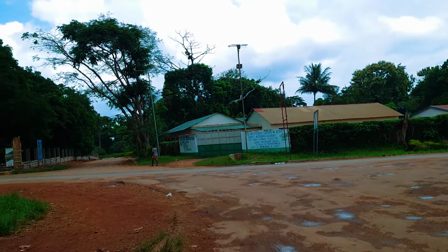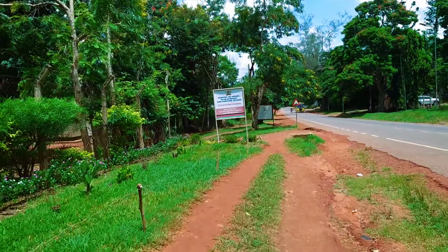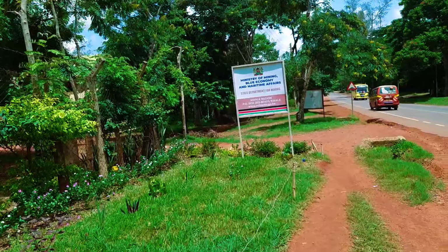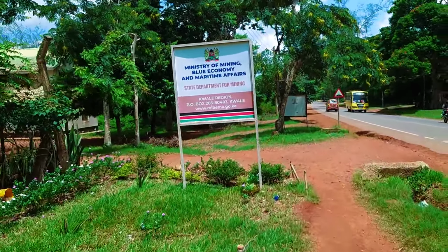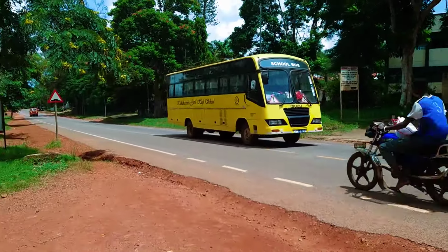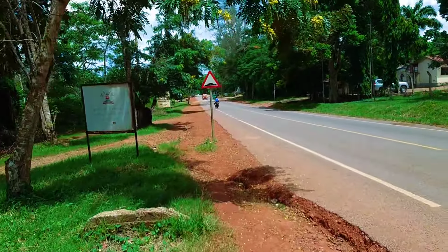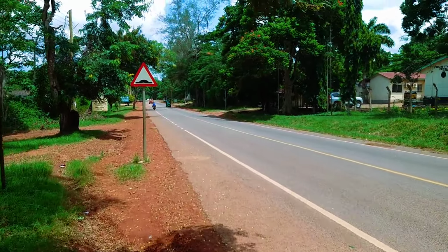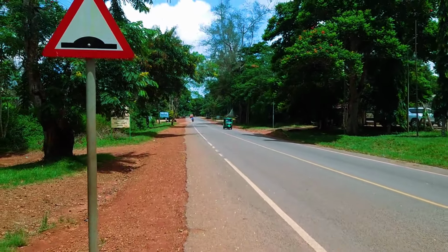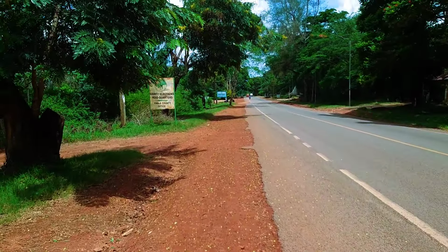Hapa tu sasa. So guys, this side is considered with the government offices, like there is a ministry of mining, blue economy and maritime affairs, state department of mining, Kwale region. This is their headquarter. Then there is a ministry of IT on the other side. Yeah, so like the road I'm walking on is concentrated with the government offices. Like if you want to find government offices, they're all here. That is for the whole of Kwale County.